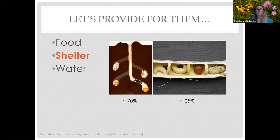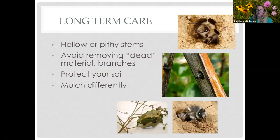So leaving those stems standing throughout the winter and not cleaning up until about now, I'm not going to clean up for another week or two until you start to see bees out and about, leaving these stems standing as nurseries for those bees is really important. Here's some nice images of bees and other pollinators using plant resources over the winter and coming out of the soil. So leaving your leaves, leaving your branches is a really important native gardening technique for bee and pollinator conservation.